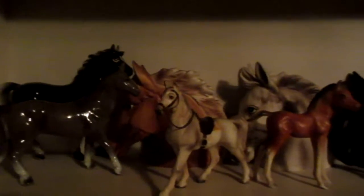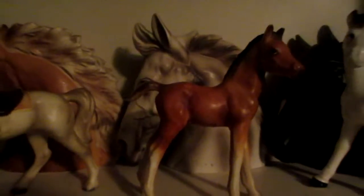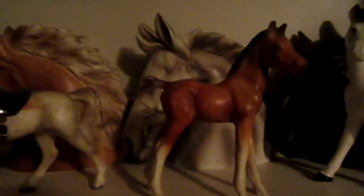Some of them, I have one in the curio cabinet actually, that was one that my grandmother bought me when I was like 10 years old. These are very fine porcelain. Many of them are marked. They might say made in Japan, but they have very, very detailed the way they're made. There's all different types and different colors and different breeds and things like that.